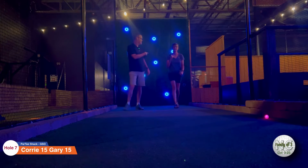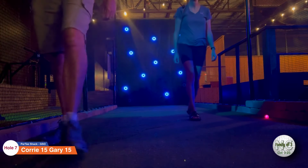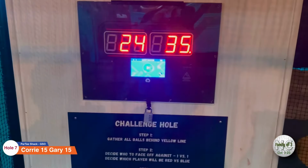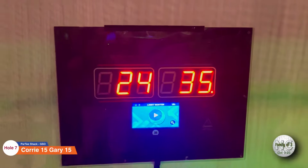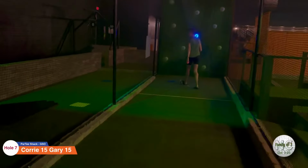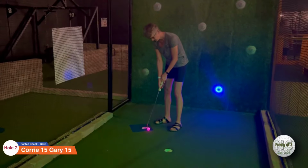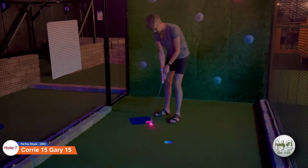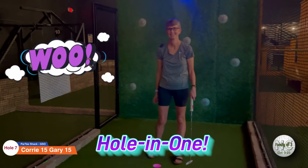Team one. Corey gets to putt closer. Putt, not cut. Here was the final score. Corey had 35, I had 24. She gets to putt from the blue circle up by the hole, and I have to putt all the way back here. All right, here's Corey's putt from the blue square. And she gets the hole in one. Awesome.